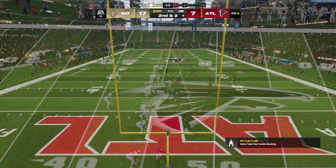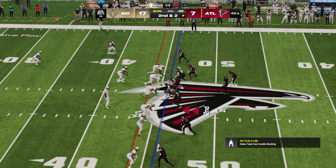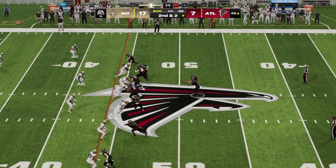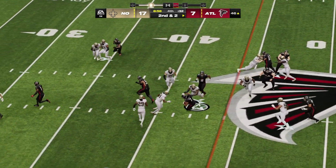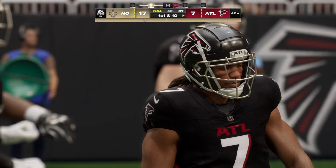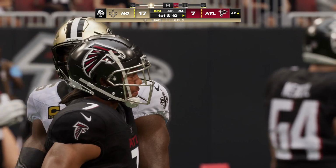Back now in Atlanta. Now a 2nd and 2. It's the Falcons. They'll have the football, but trailing on the scoreboard as we get set to begin the 4th. And this time he's able to take it down to the 42. 4 yards the pickup, first down.